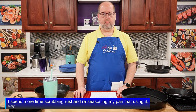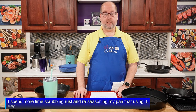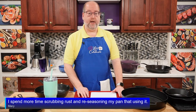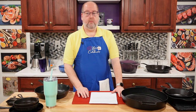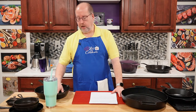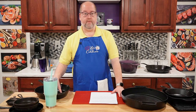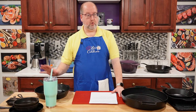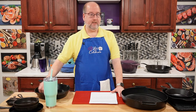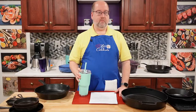I spend more time scrubbing rust and re-seasoning my pan than using it. Well, then you're probably not getting it fully dried when you put it away. That's why I recommend putting it on a burner on medium high heat, letting it really get hot, to have all the water evaporate off and then let it cool. And then while it's still warm, that's when you oil it, because that's going to help that seasoning keep adding up. But the simpler answer is just use it more. Use it every single day. Well, true, but you still have to dry it properly before you put it away.